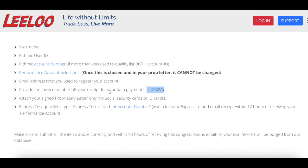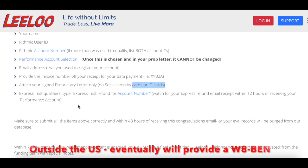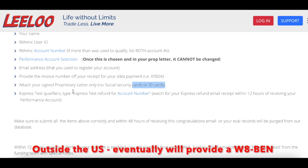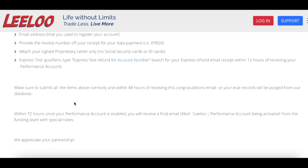Your agreement. You don't have to provide any social or any ID cards to send to them. And if you did do the LeeLoo Express, you get a refund on your fees. Now, I think with the deal that I did, because they were offering that one-time half off, part of that was you don't get your fee refunded. I'm not sure. I didn't request a refund. It was $37 or whatever it was, so I just didn't bother. And there you go. So you submit a new ticket.